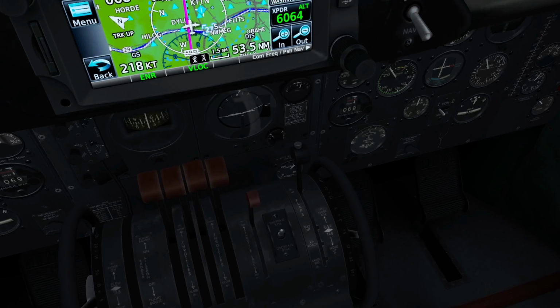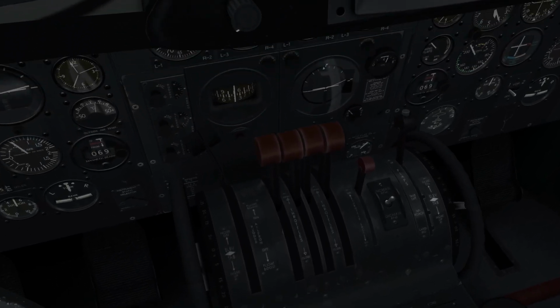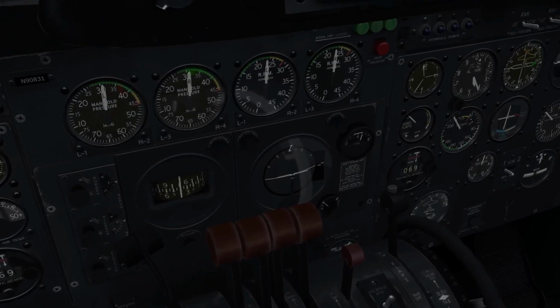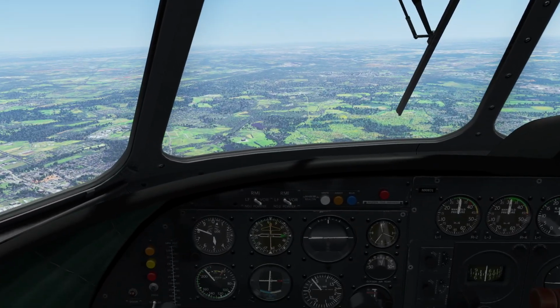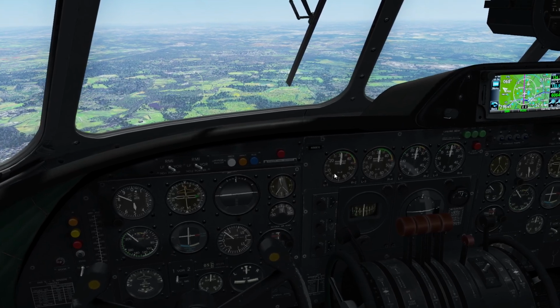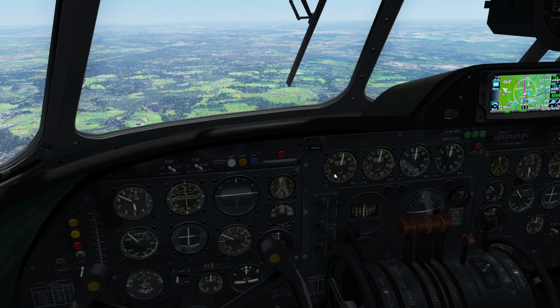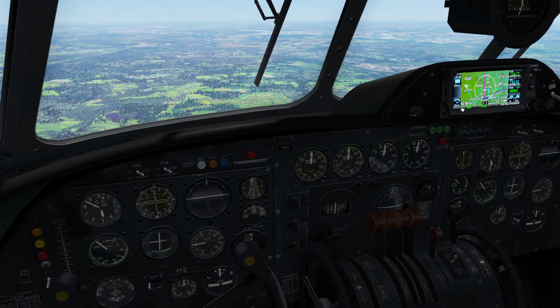Must be something like altitude hold, right? But it was a while since I used this, so do keep that in mind. Okay, now we're climbing. Now we're on the right. Now this seems to be aligned.